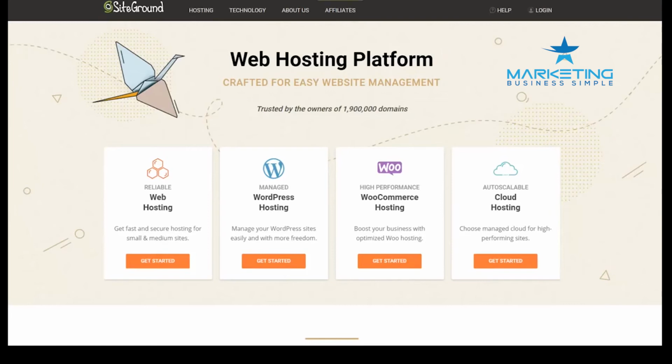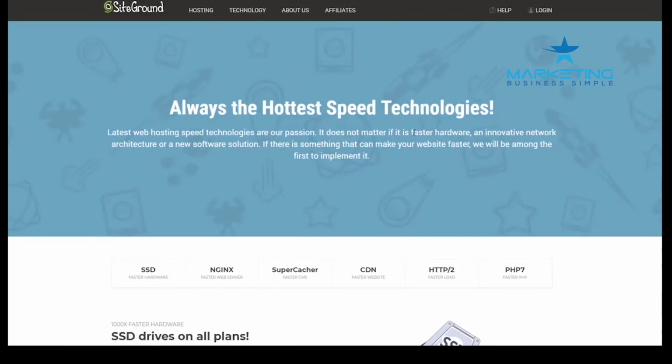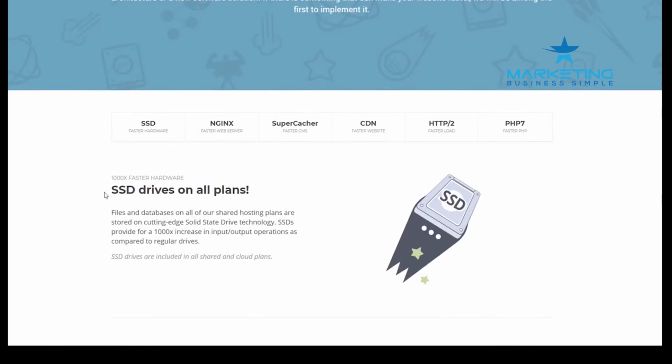So one thing that's very, very important for Siteground are their speeds, okay? They focus on getting their speeds as fast as possible, okay? So if you come over to here on their technology tab and click on speed, you can read all about their technology that they have to make their speeds very, very fast. But the main thing is they have SSD drives on all plans. So they got solid state drives on every single plan, even their cheapest one. So you don't have to worry about speeds. Whatever plan you choose, they are fair with everyone with this. And I can say, personally guys, I've had no problems with speeds whatsoever.